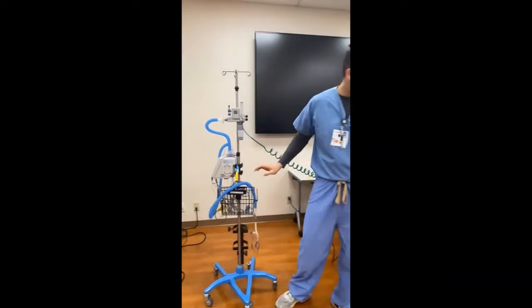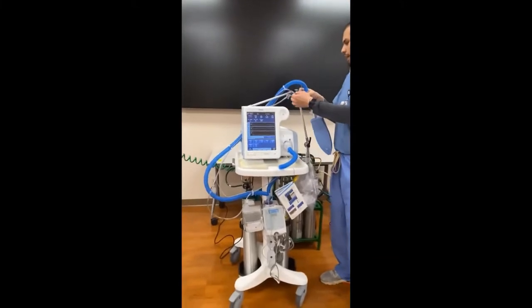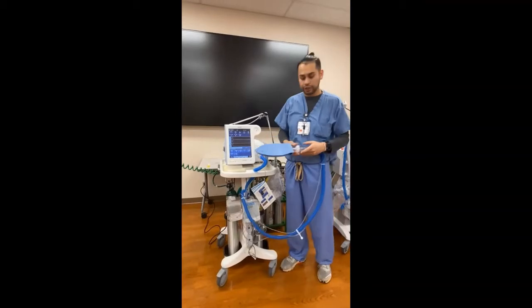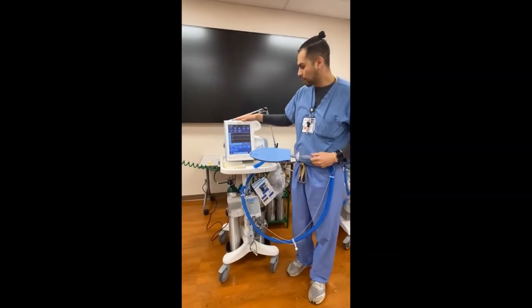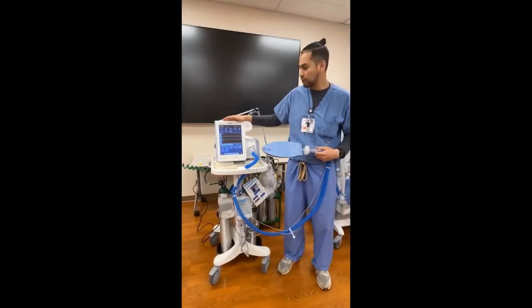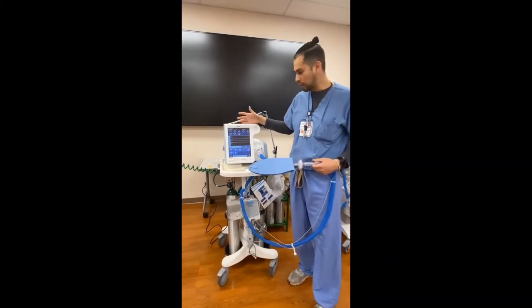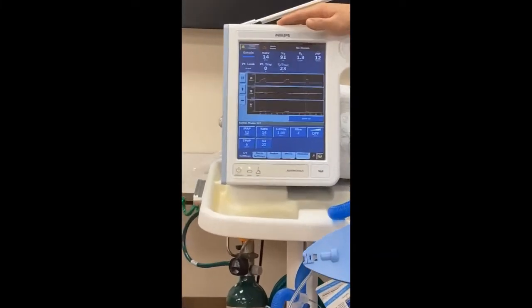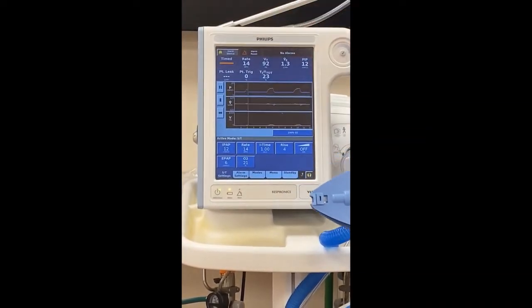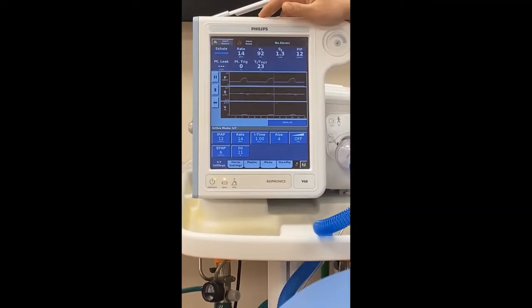Next we have our BiPAP. We have our BiPAP here, and our BiPAP is a method that will help with our oxygenation and ventilation. This is a good machine to use if a patient is very tachypneic, needing higher oxygen saturations, and their work of breathing is really high. So what we have here is the most common setting that we use in the hospital. We have the BiPAP setting here. It's a spontaneous breathing mode that the patient is able to breathe. They do not have to be sedated, but it will definitely help with their oxygen and ventilation needs.